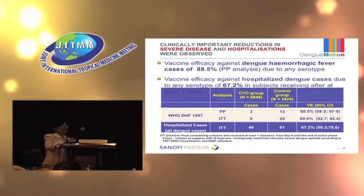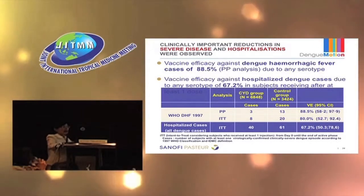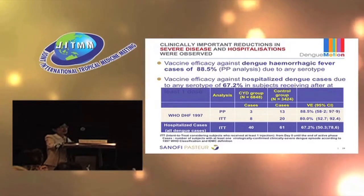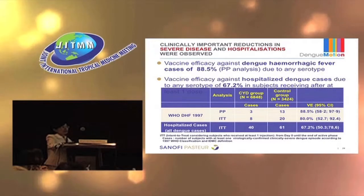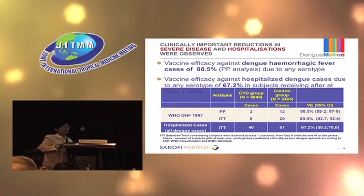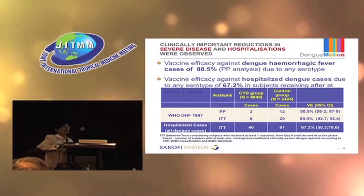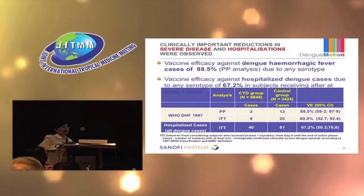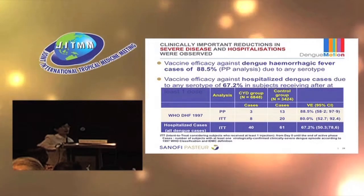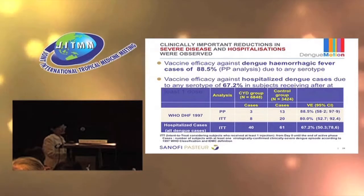So when we look at the critically important reduction in severity of disease and hospitalization, it's important to look at the vaccine efficacy in terms of lessened severity. The subgroup analysis shows the vaccine efficacy against dengue hemorrhagic fever cases of 88.5%, with a confidence interval of 58 to 97.9. And for hospitalized cases it was 67.2%, with a confidence interval of 50 to 78, so it's quite high.